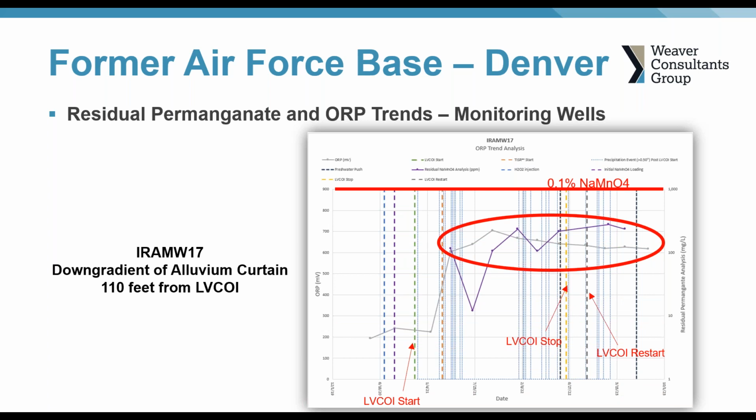What is important to note about these, as we looked at the last trend graphs, is that this system allows you the flexibility to individualize your injections for each individual monitoring well. So you can really meter your injection volumes to address current conditions that may change as a result of your ongoing treatment. And again, the goal of these systems is to maintain a highly oxidated environment within your target zones continuously and sustained.